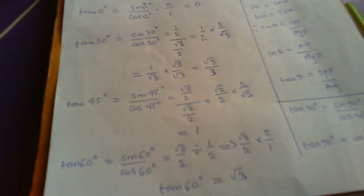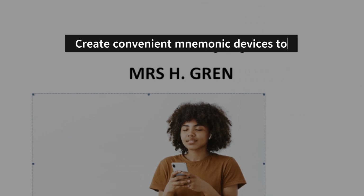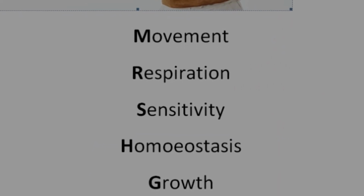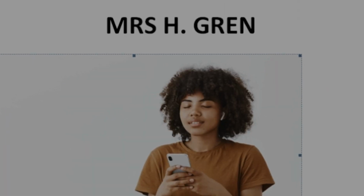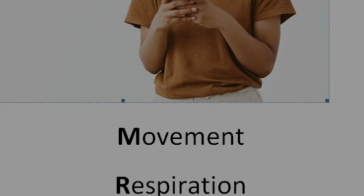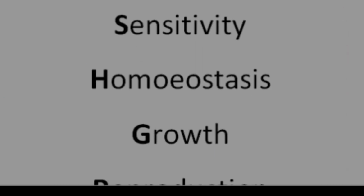To further make your preparations effortless, deploy some mnemonic devices to help you remember some difficult terminologies. A good example of a mnemonic device is Mrs. H. Gren, that is MRS H GREN, in biology's characteristics of living organisms, where M stands for movement, R respiration, S sensitivity, H homeostasis, G growth, R reproduction, E excretion, and N nutrition. You can use a mnemonic device to remember anything that you want to remember.